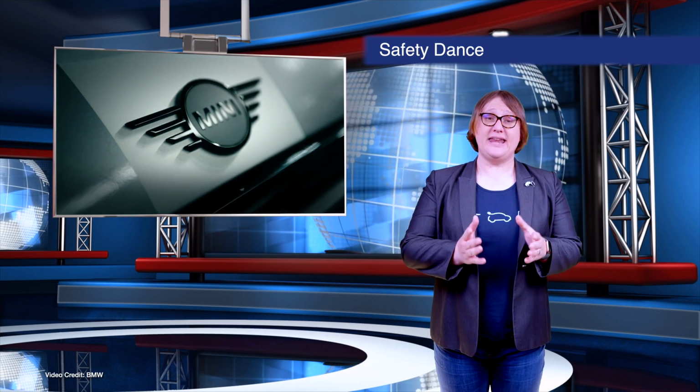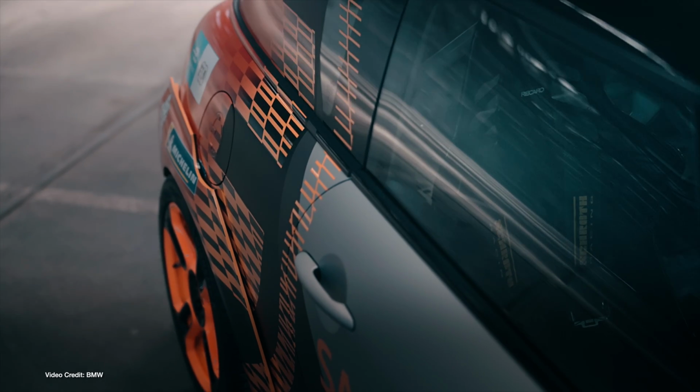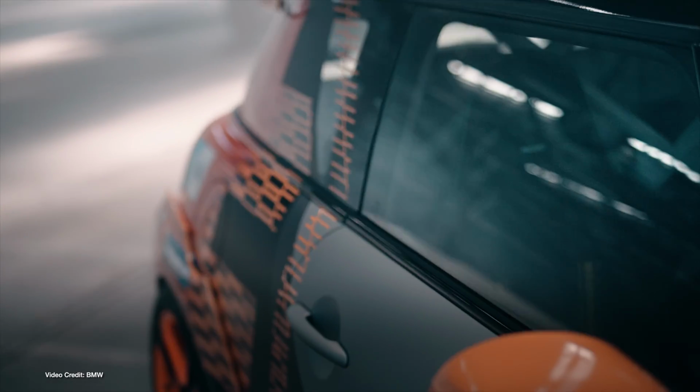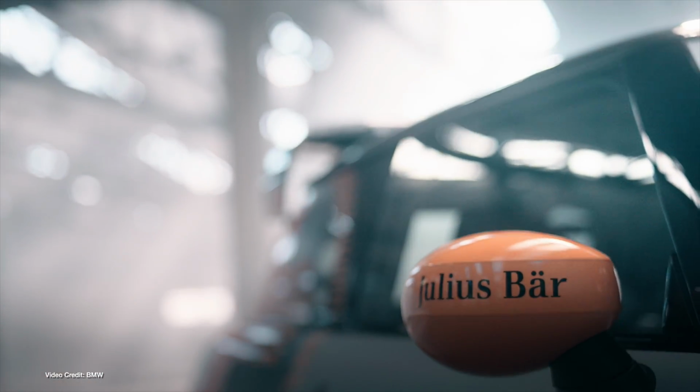This weekend, the new season of the FIA Formula E World Championship kicks off, and this season, there's a new safety car, the Mini Electric Pacesetter. Inspired by the John Cooper Works, it's essentially a hot hatch variant of the already fun Mini Cooper SE and features all of the extras required of a safety car.